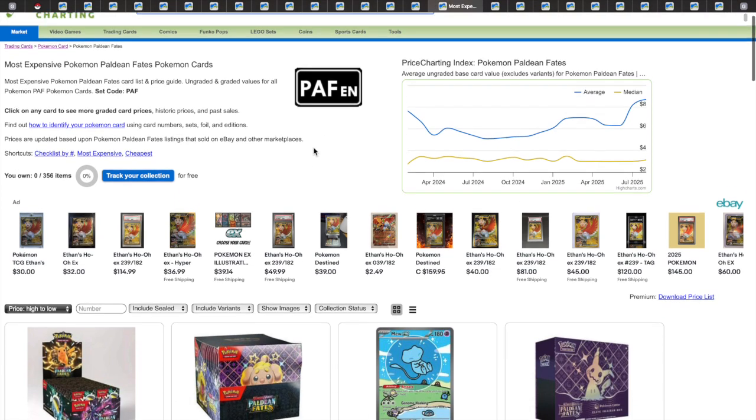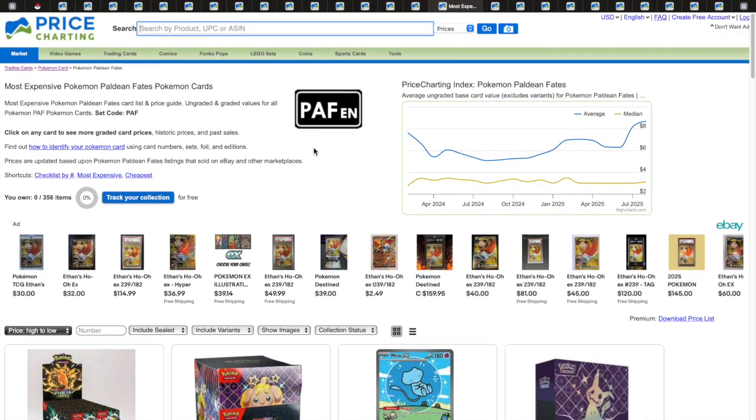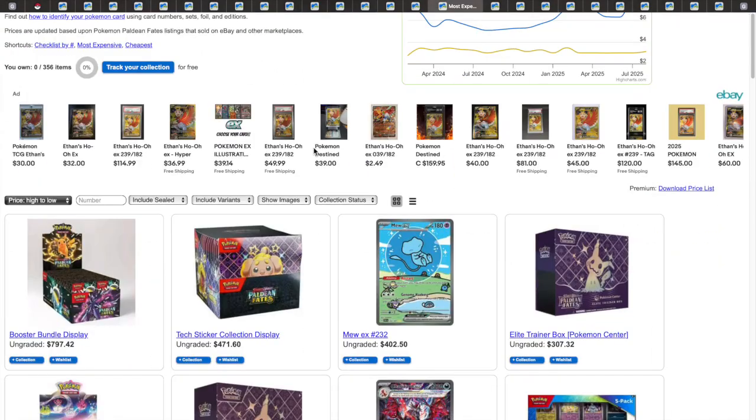Next up we have Paldean Fates. So Paldean Fates leaned into mostly the long time fans and obsessions over these 100 shiny Pokemon. That's the rarity, plus hyper rare chase cards, and it expanded on the ancient and future card dynamics from the previous sets. So the shiny Pokemon are the highlight of this set, and let's check out what it has.